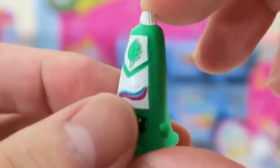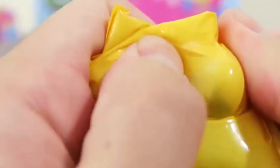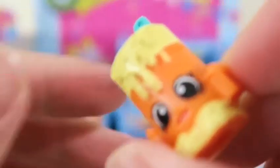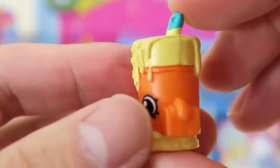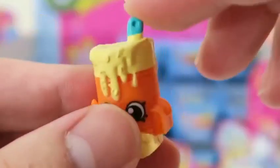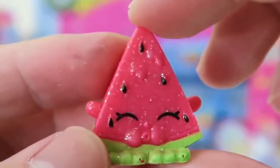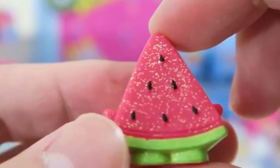Ooh, we got Scrubs. Here's Alpha Suit. Nice, we got another rare one. Let's hope we get something special in this one. Nice! We got an ultra rare Shopkins. This is Melanie Pips.